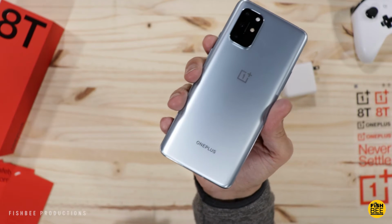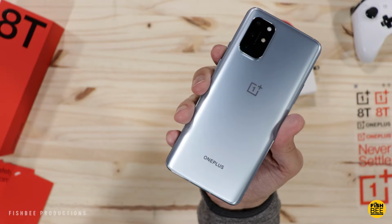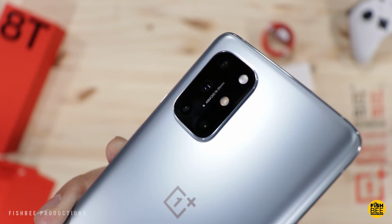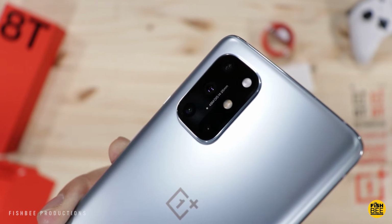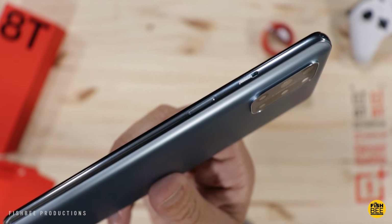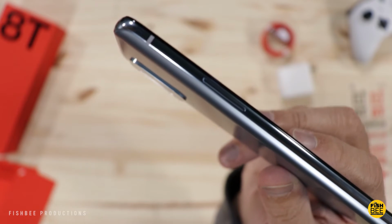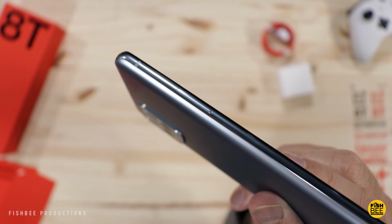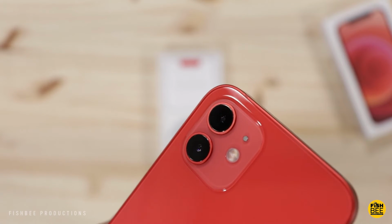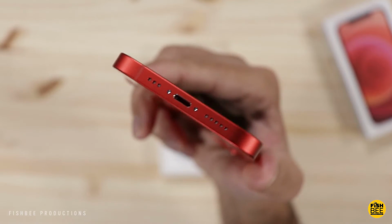And the last reason, and probably the biggest reason that I would buy the OnePlus 8T over the iPhone 12 is the price. The OnePlus 8T comes in at $749 and it includes the fastest charger in the industry inside the box. Apple, on the other hand, says, yeah, find your own charger. Not only do you get more for your money with the OnePlus 8T, but you have money left over for accessories or to use for something else.